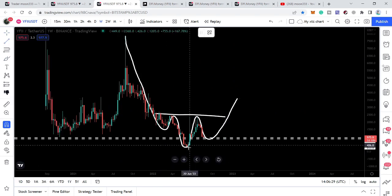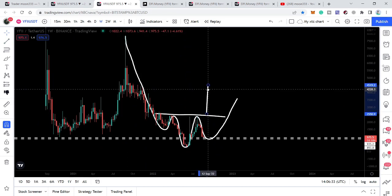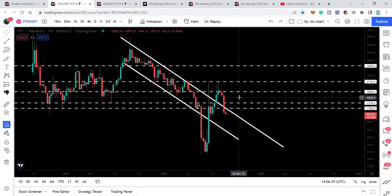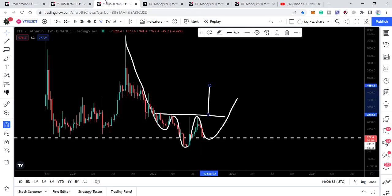And for example, if we will break out the resistance of this inverse head and shoulder pattern, then our imminent move can be quite big. That is $4,486. Now, if we take a look at the target of this down channel once again, even though we had a fake out here, we formed a double bottom and double top here, but still there is a chance that it will again break out, because there is an expected inverse head and shoulder pattern formation.